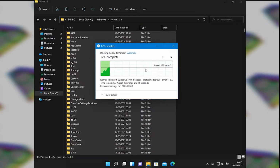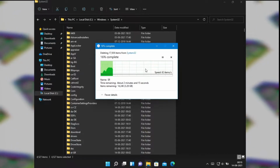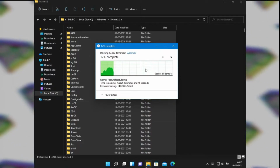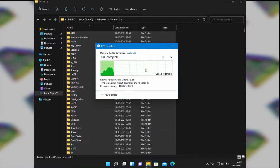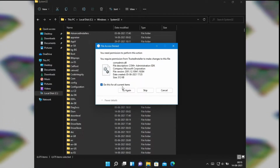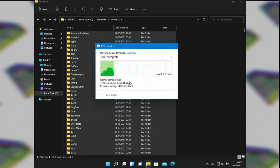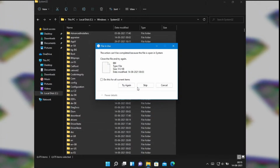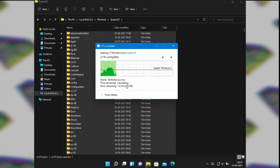16,000, 15,000, 1,000 more, 1,000 more, 14,000 left, and it's still going on. 14,000. Okay, so let's see, try again. Let's skip this one. Try again. Okay, skip. All right, how many?